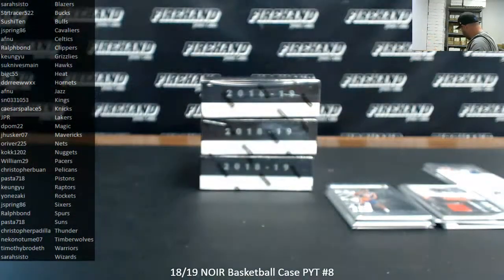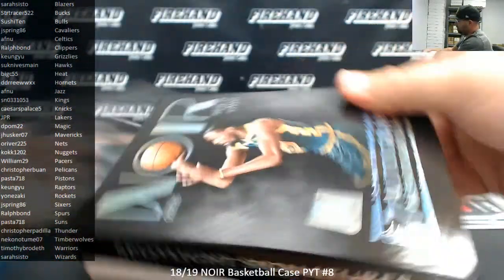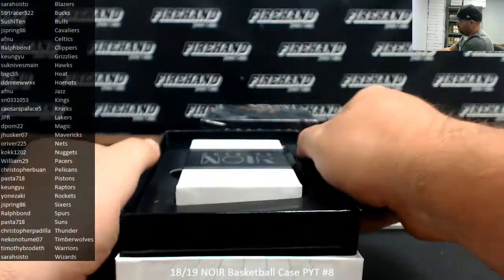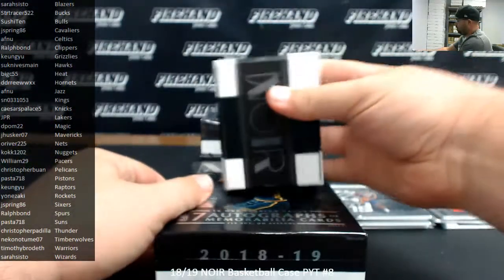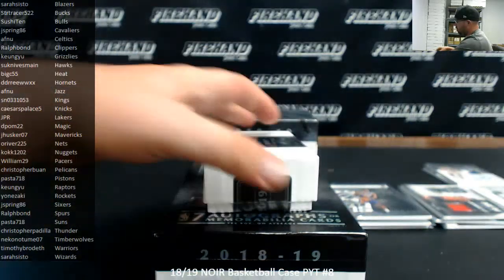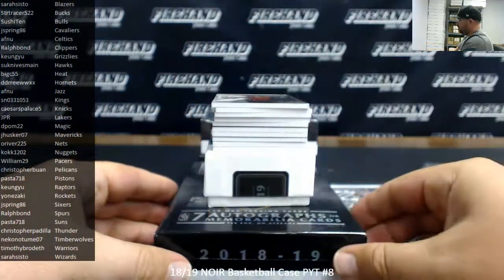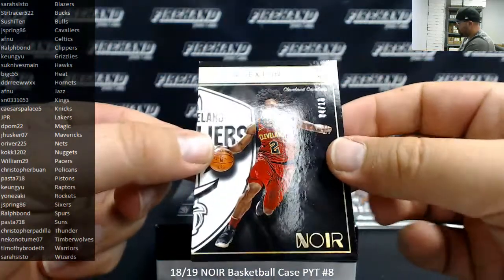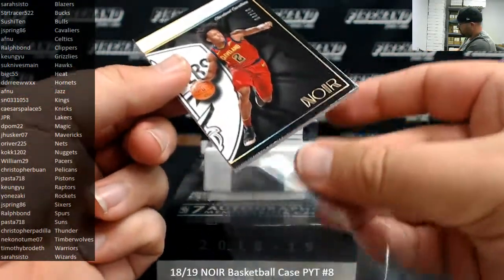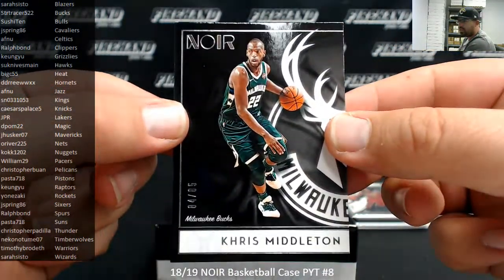Yeah, four boxes of case on NOIR. We got a hollow gold number to 10 for the Cavaliers, Collin Sexton. Cavs going to J-Spring 86. Number to 85, we got a base of Khris Middleton, Milwaukee Bucks. Bucks going to Street Racer.